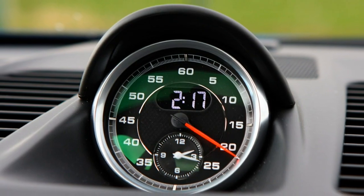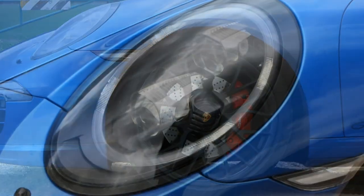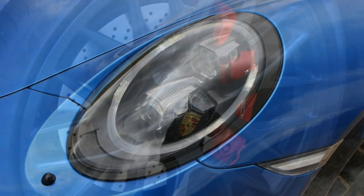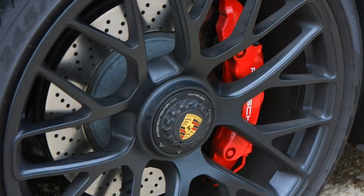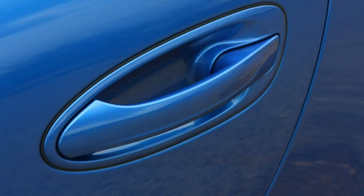How many Isofix baby car seats can I fit in a Porsche 911 Coupe? Porsche 911 models with rear seats fitted come as standard with 2 Isofix points, with the option for a third on the front passenger seat.